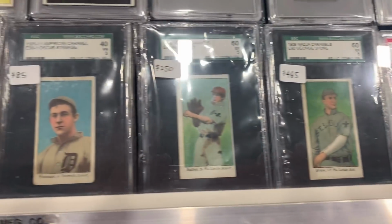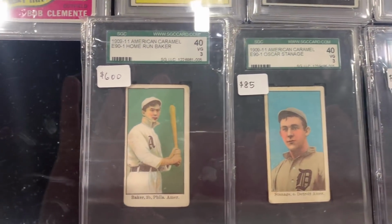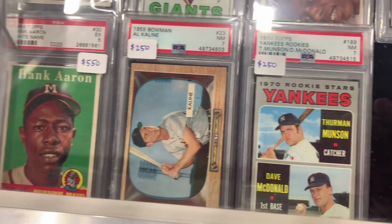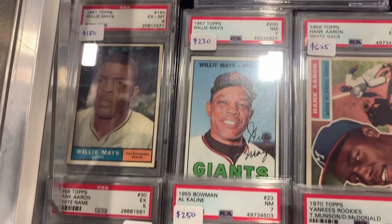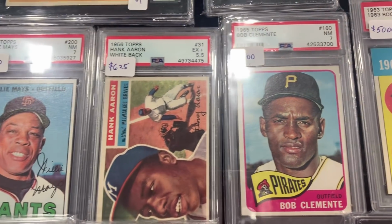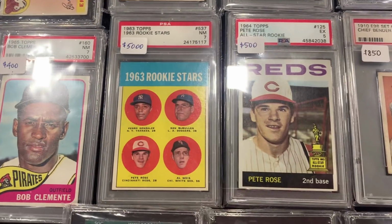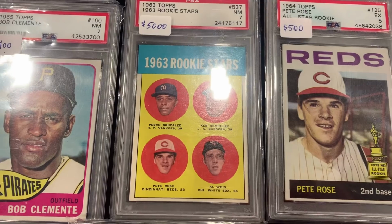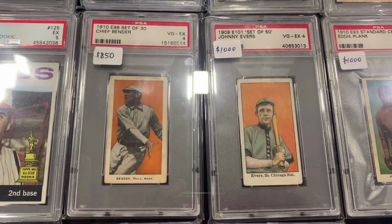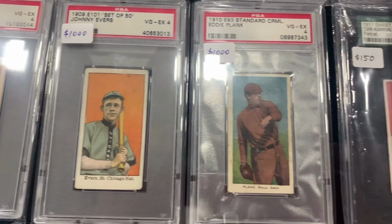Let's take it old school here. For all those who like that pre-war, here you go. Now check out this beauty coming up. Oof. Pete Rose, $5,000. Floating heads. Wow. It's a treat. Johnny Evers.